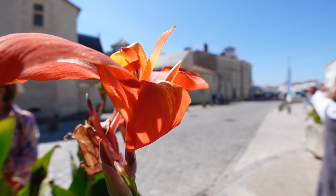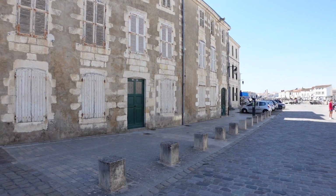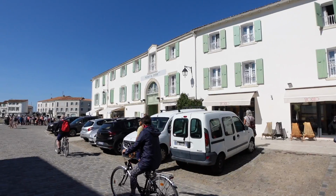Good morning everyone. So as you've seen, we've left the ship for our first planned excursion and we have come to Ile de Ré. I hope I pronounce it correctly. It's a very famous island in France. A lot of French people actually come here on holiday. So we're going to spend the afternoon here and explore the beauty of what this island has to offer.